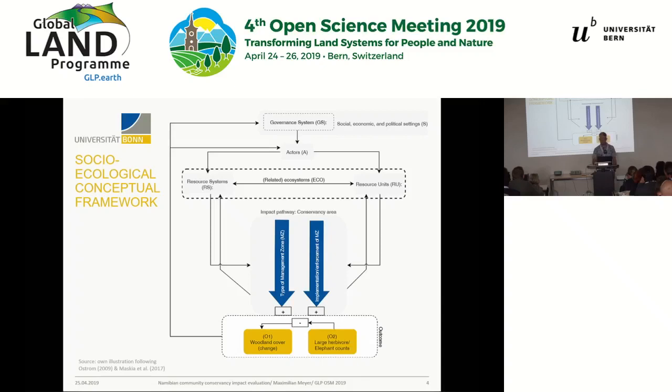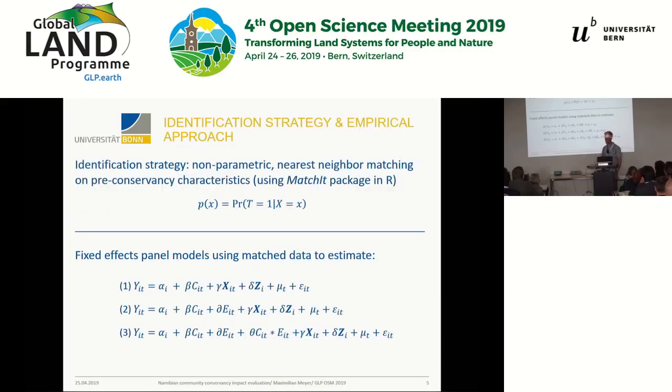So let's have a look. First thing to make clear, we work on a pixel basis as our observation. The identification strategy is our means with which we use observational data to approximate a real experiment, kind of as if random, because of course the treatment, the conservancy, has not been generated randomly. For this, we use nearest neighbor matching, which gives a probability of being treated to each pixel given the specific covariates. We can then compare very similar pixels, as each conservancy pixel now has a very similar control pixel. This then generated a matched data set, one-to-one.